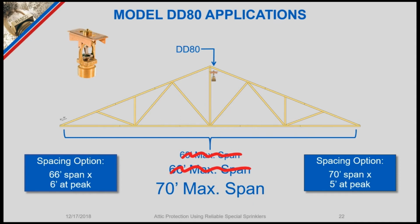So when we look at the math, if we were to get a 70-foot listing with 6-foot spacing at the peak, that would be 420 square feet. So the compromise at the Underwriters Laboratories was to reduce the spacing at the peak to go 70 foot by 5 foot, and that's 350 square feet of coverage. And we're actually complying with NFPA 13 at that point. So it's very beneficial.